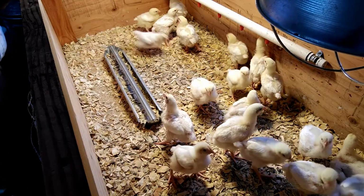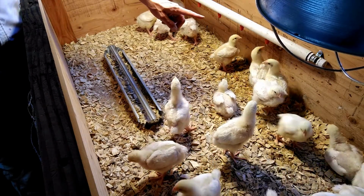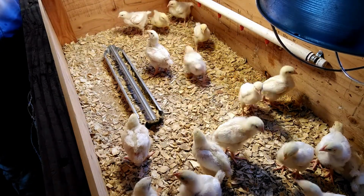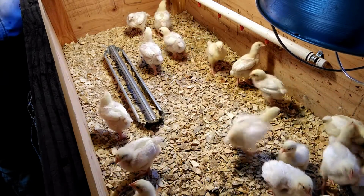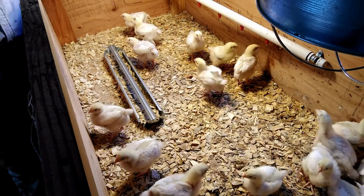Having the drip water in here really frees up a lot of space. I didn't even introduce the chicks to it. All I did was reach underneath it and go tap, tap, tap. And they're like, that moves? And it was pretty funny watching them get used to it, because every time that they bit it, they would run away like it was acid. And it's just water coming out.